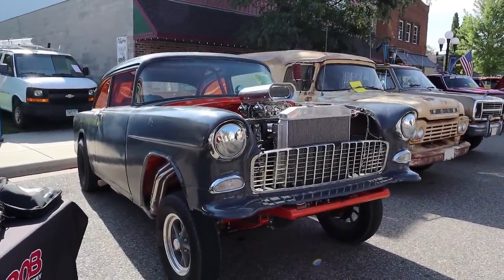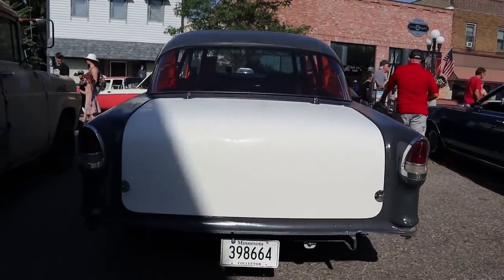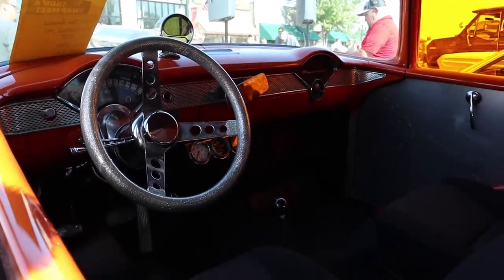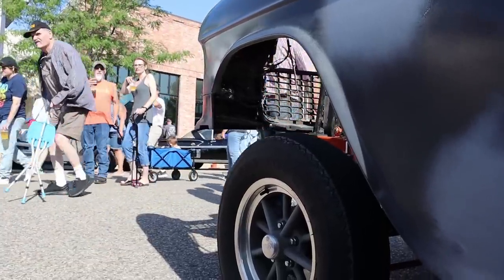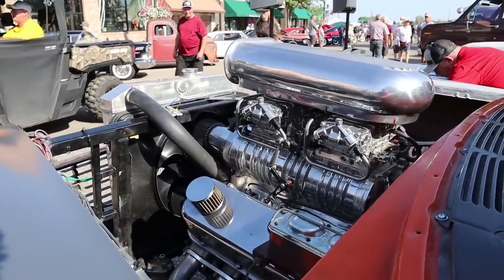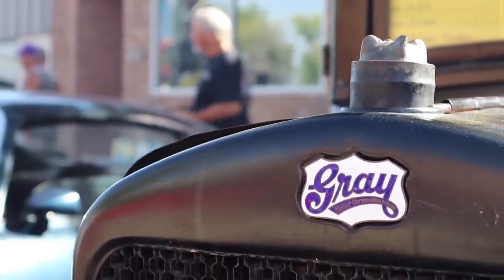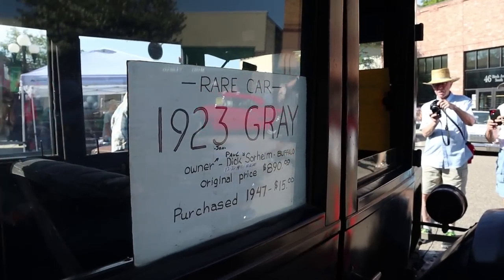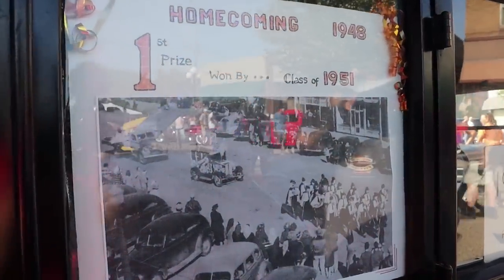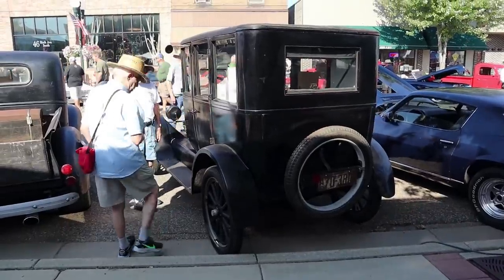Look at this 55 here. Gasser. There's a 1923 gray. Yeah, it had to be pretty rare because I've never seen one. Homecoming, 1948, first prize. You know a car's a classic when it was a classic back in the 1950s. It was already a classic back then.